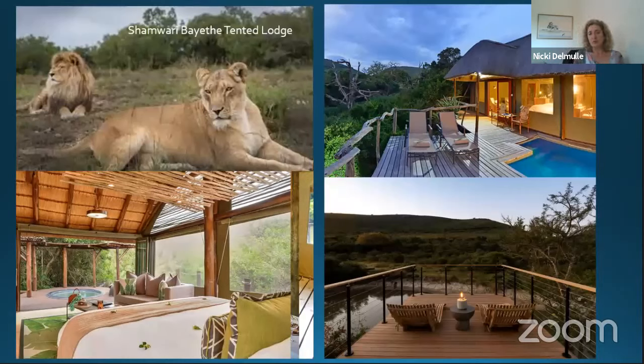Again, I've just picked one lodge of the numerous lodges that I could speak about in the Eastern Cape. I just thought today we'd talk about Shamwari. Shamwari was one of the very original game reserves, one of the first reserves to be rehabilitated, and now has 7 lodges on the game reserve. It's definitely a conservation success story. There's a huge emphasis on conservation on the Shamwari Reserve. They have the wildlife sanctuary there as well, and the Cat Foundation.